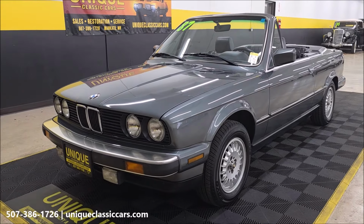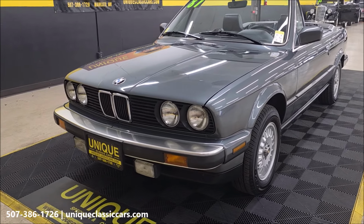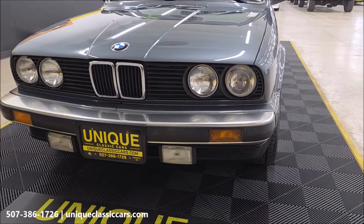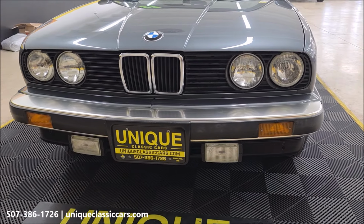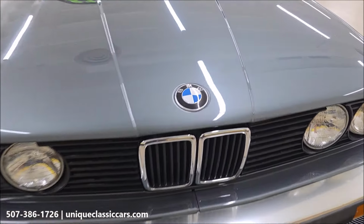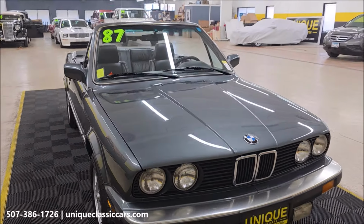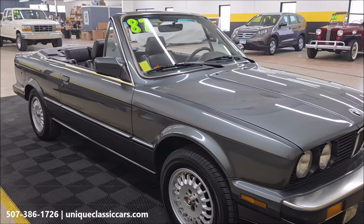78,626 on the odometer. Underneath the hood, 2.5 liter inline six single overhead cam. Automatic transmission. Take a look at the grille, bumper, see driving lights, of course the BMW logo on the hood, gray exterior, black leather interior, as well as a black fabric roof. Check out the still pictures.